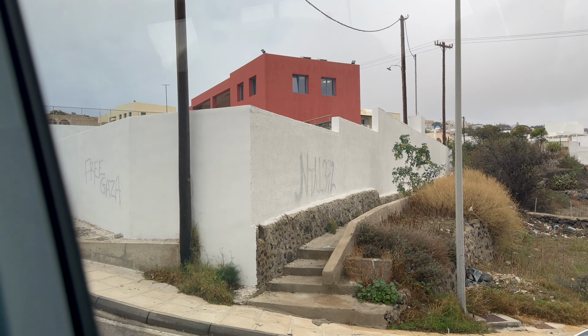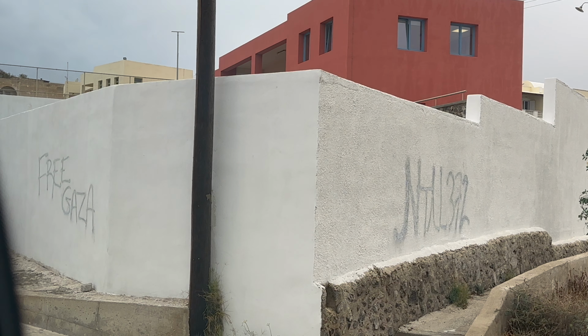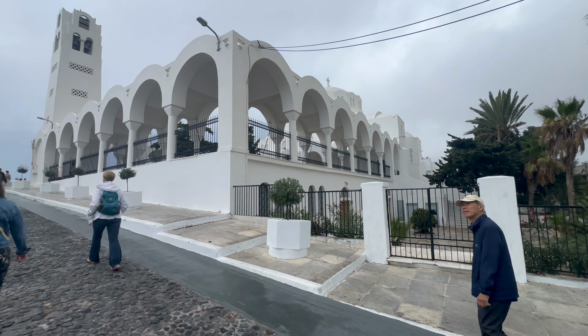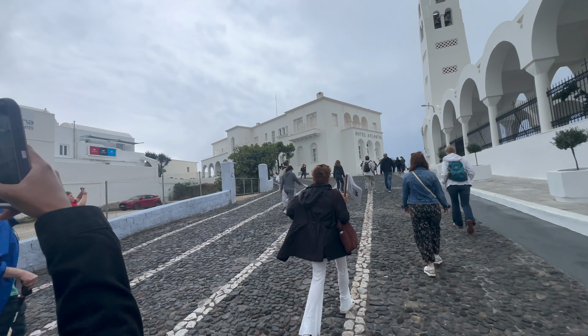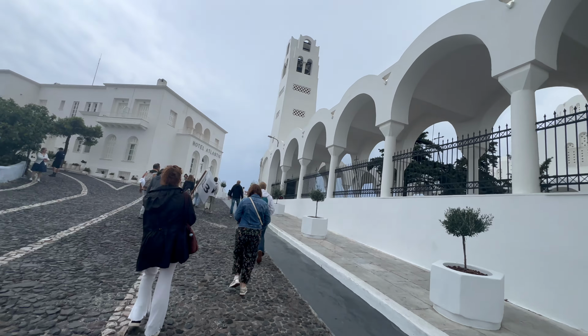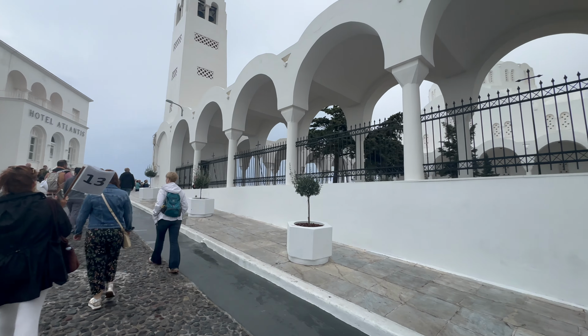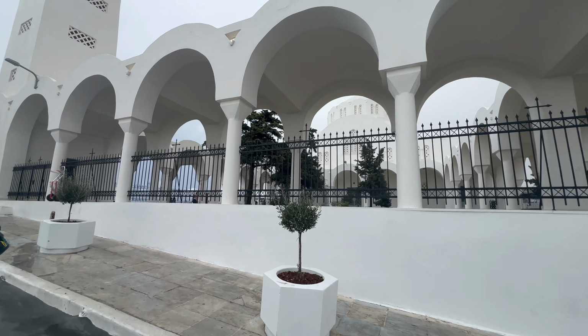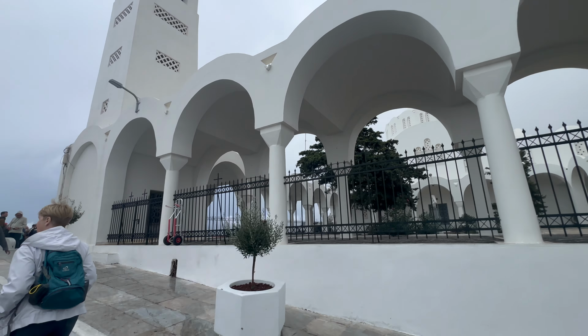Now, I took a video of this because I kept seeing graffiti everywhere. It's such a small island, so I just imagined, I don't know what I imagined, but I'll tell you what I didn't imagine. Everywhere we went, that's our tour guide holding the number 13. Everywhere we went, she kept reminding us, hold your bags. There are pickpockets, people who steal stuff from you. And that was constantly reminded to us.